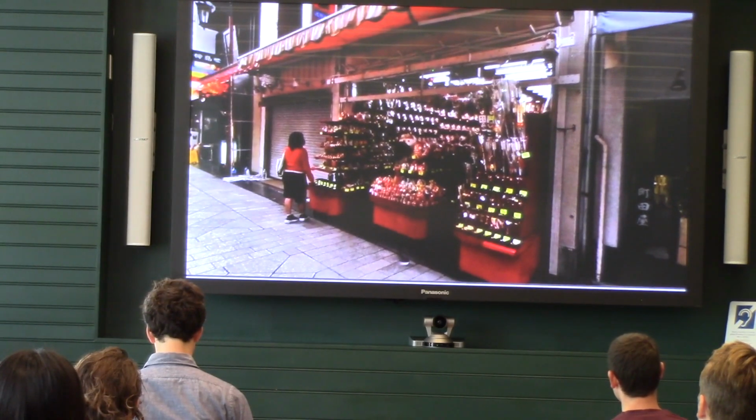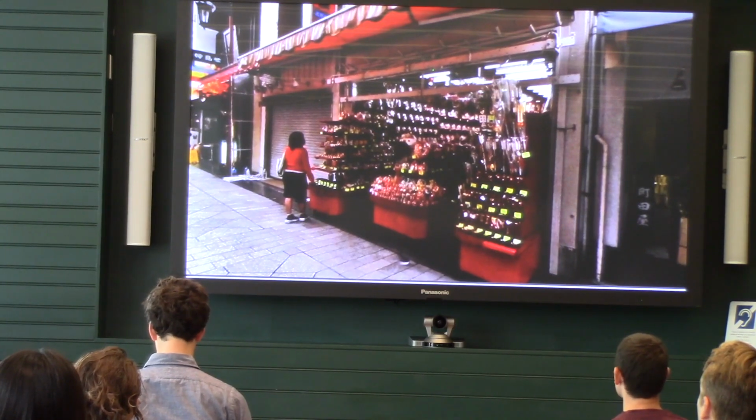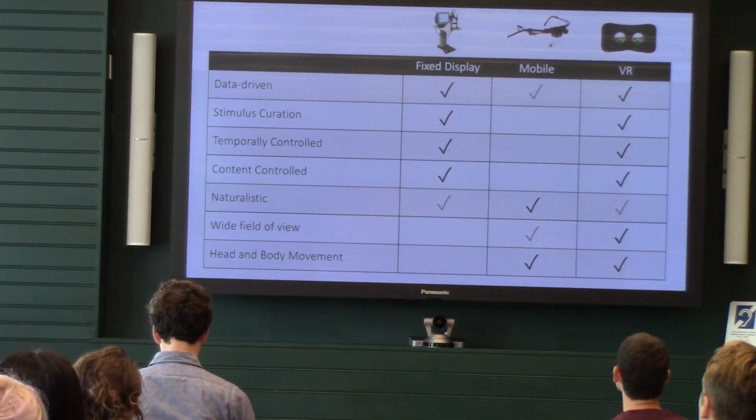So an important next step in understanding scene perception in the brain is to start to include these types of dynamic and full field environments which people can actively explore. And I think head-mounted VR really offers a number of notable benefits in contrast to other techniques that we've used, especially in eye tracking in the field before.